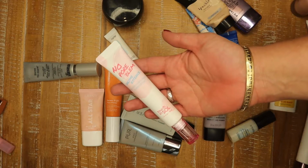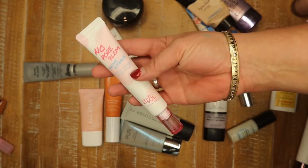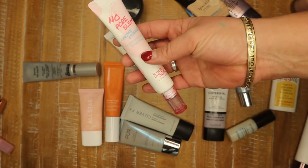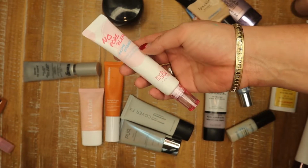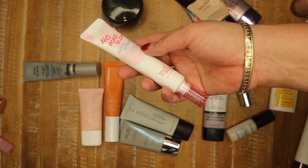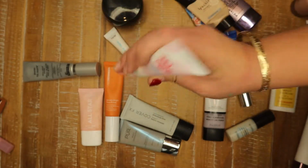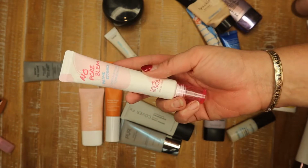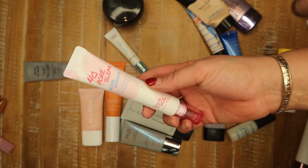So here's the No Problem Prime Essence from Touch in Sol. I'm actually going to get rid of this one as well because it's just not my kind of primer. It's more of a hydrating, kind of illuminating primer. It's super watery. It doesn't really fill up my pores at all. I don't notice it doing any of that, so this is going to go.